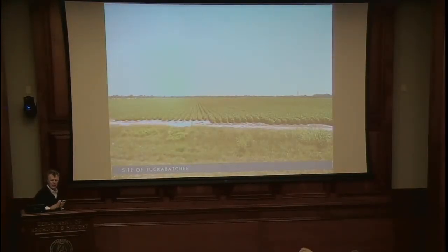Just south of Tallassee was the town of Tuckabatchee, which was one of the largest towns in the southeastern United States at the time. And this is what the area looks like now. So that's pretty exciting, isn't it? Soybeans. And now there's a factory there, GKN Composite Structural Materials. They make struts and all kinds of support material for aircraft and automobiles.